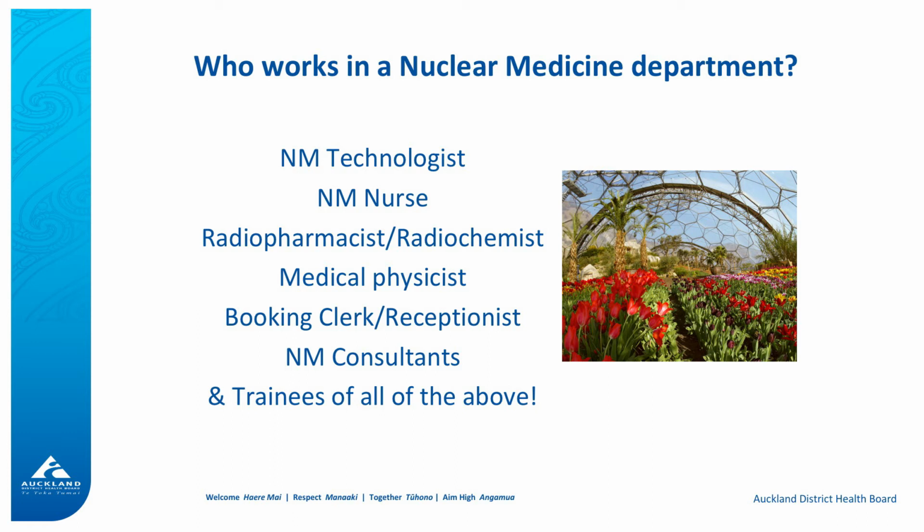Medical physics, well, there's quite a strong medical physics department in Auckland Hospital, and we've got some input into the ADHD department. Often you'll have booking clerks and receptionists. For example, with it being a functional imaging test, you have to consider drug interactions, and each protocol has a different set of instructions that can get a little bit complicated. And then, obviously, the nuclear medicine consultants as well, and we probably have the easy job compared to everybody else. And then often we have trainees, so we have radiology trainees coming through all the time, as well as the technologist trainees, medical physics, etc.